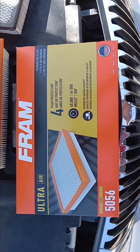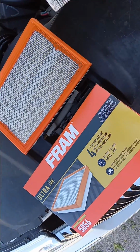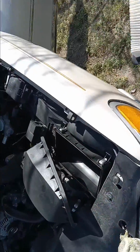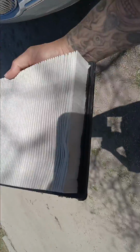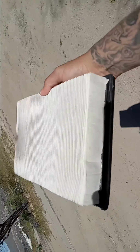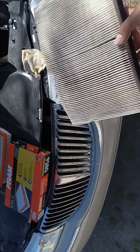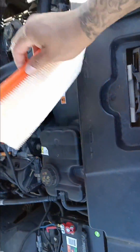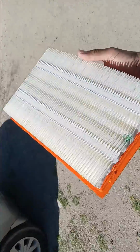I'm going to be changing out my air filter, but this is not to show you guys how to change out an air filter. You guys know how to do that already. I just want to show you guys the difference of having a clean air filter. As you can see, this one is pretty dirty. I had this one in the car for about, I don't know, 3.5 years now. It wasn't used a lot, but it had regular maintenance. This is the one that I'm going to be installing. See how nice and pretty it looks?